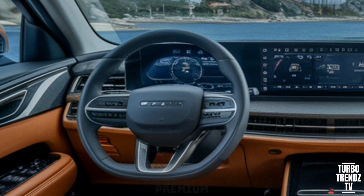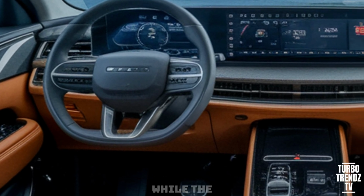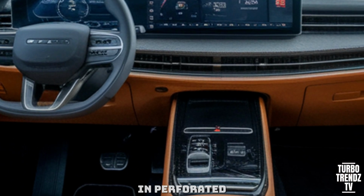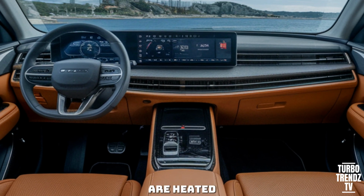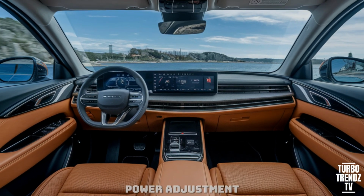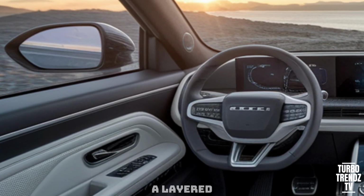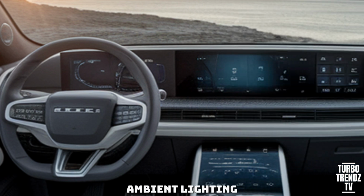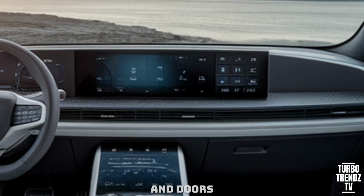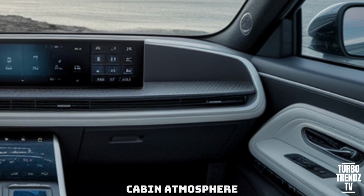Materials inside feel premium. Soft touch surfaces cover the dashboard and doors, while the seats are upholstered in perforated vegan leather with contrasting stitching. Front seats are heated, ventilated, and include power adjustment with memory functions. Comfort is excellent, helped by a layered cushioning system designed to support long drives. Ambient lighting runs along the dashboard and doors, with customizable colors to create a relaxing cabin atmosphere at night.